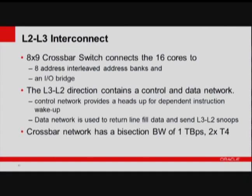The L2-L3 interconnect is an 8x9 crossbar switch. The 8 ports on the north side of the crossbar are used by the 16 cores. And the 9 ports on the south side of the crossbar are used by the 8 address-interleaved banks and an I/O bridge. The crossbar network delivers a bisection bandwidth of nearly 1 terabyte per second. That's twice as much as we had on T4.